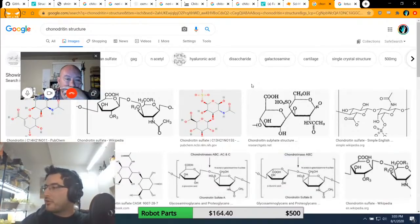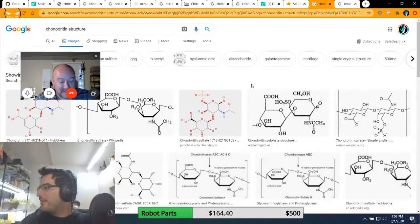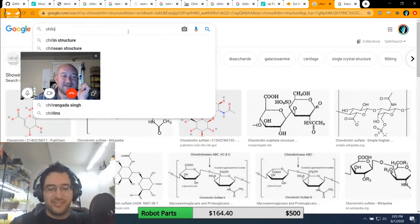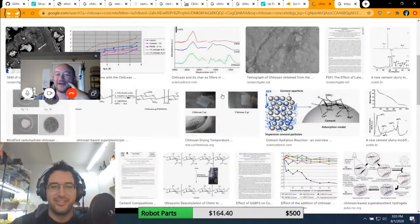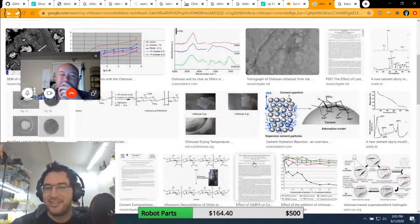Could you add it to concrete? I would bet my bottom dollar that you can add chitosan to concrete. This is just my new game. You guys are gonna come up with weird stuff and I'll look it up. Yes, boom, paper. Many papers on this. People love chitosan concrete. Chitosan concrete is great. There we go. Chitosan makes your concrete better.